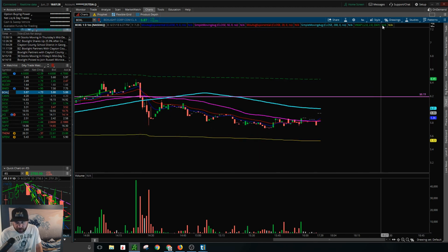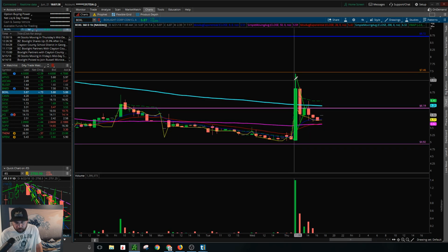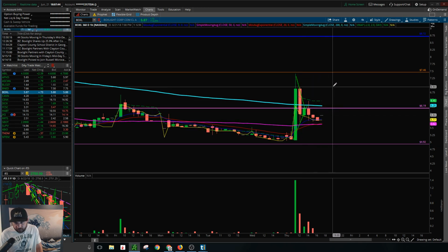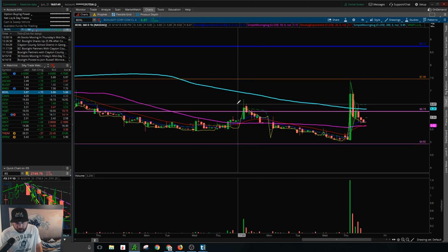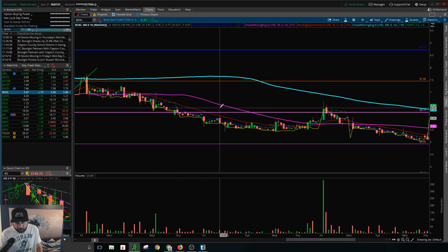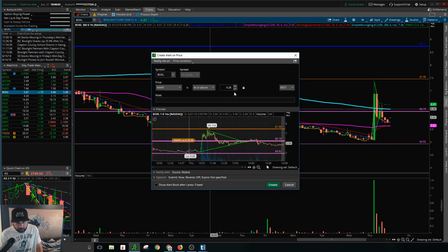So downtrend, and let's look at it on the hourly. So boom, pop to that 50% retracement level, it's this orange line, and then drop. So Boxel, what am I going to do with this one? Maybe set an alert for if it gets back above this fib. You know what? I will. I'm going to set an alert at 620.